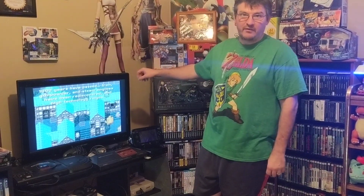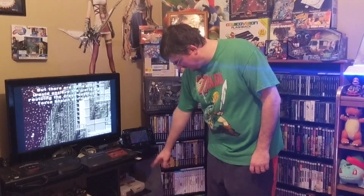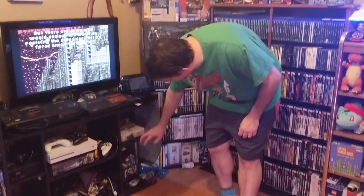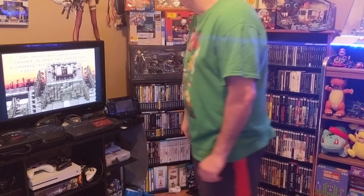I'm currently playing Final Fantasy 3 on the Super Nintendo, which is an awesome game. Then I got the Wii U right here. And finally at the bottom, I got the GameCube with the Game Boy Player attachment.